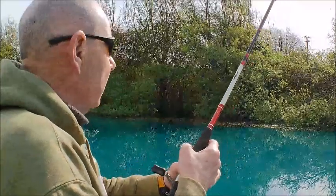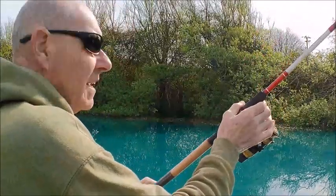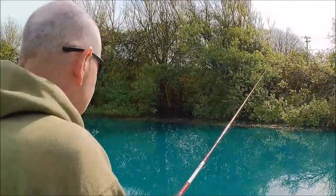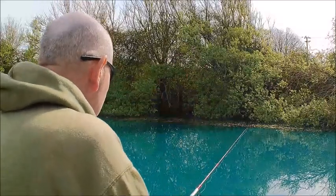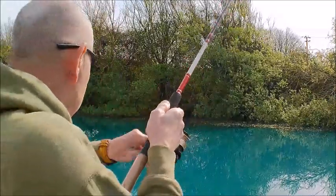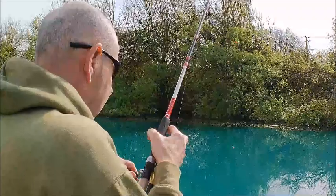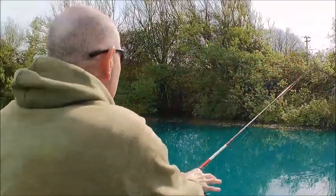So at the moment we've had a carp of about 3.5, 4 pound and a nice rud. That's where I'm concentrating now, over that far side. I've got the Polaroids on now because this sun is right in my eyes. Missed that one, missed that one. There's plenty of fish out there.